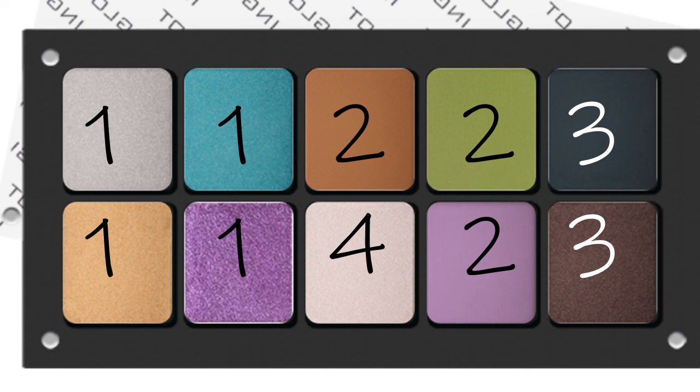I'm going to label each of these shades so we can see the breakdown. 1 for lid, 2 for crease, 3 for dark liner shades, and 4 for the highlight. Every shade has a purpose. I can choose one from each category and they look good together. And I've built a palette that can give me everything from a bright blue and purple look to a totally gold and brown eye that would be acceptable in almost any office.